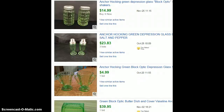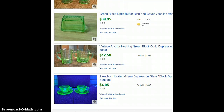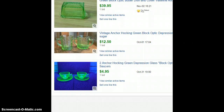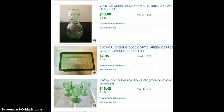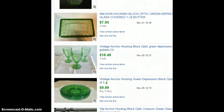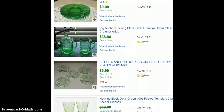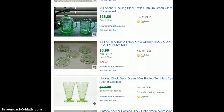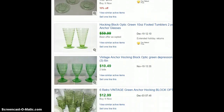Here we have some sold listings in the block optic pattern, and as you can see down here, the covered butter dish, $39.95. Covered butter dishes, footed candy bowls, lidded candy bowls, things like that tend to be more popular. There are a few more. And here's another one of the vintage creamer and sugars. That one went for $38.80. A couple of tumblers, they did take a best offer on that.